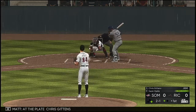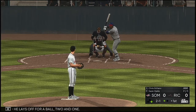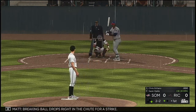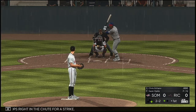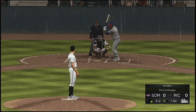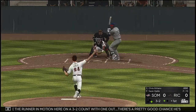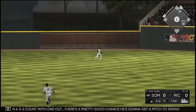At the plate, Chris Gittens. And he lays off for a ball, 2-1. Breaking ball drops right in the chute for a strike. Outside in a full count, 3-2. We could see the runner in motion here on a 3-2 count with one out. There's a pretty good chance he's going to get a pitch to swing at. And if not, it's ball four anyways.